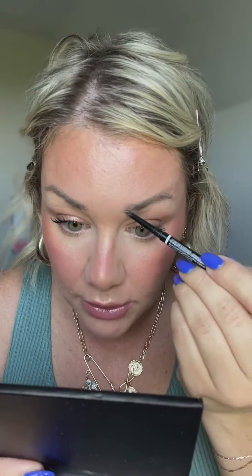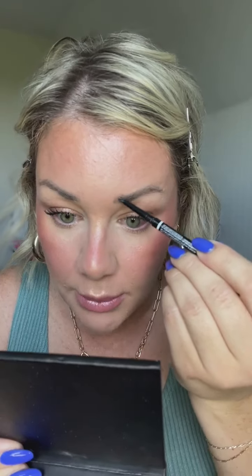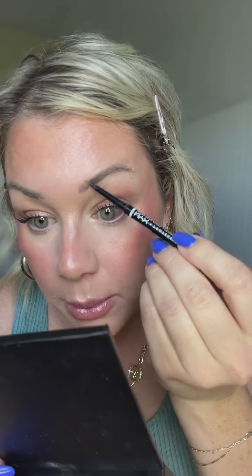So I'm just putting a little bit right here. My eyebrows have healed completely from my microblading, but I always go over them with Saint or my tinted moisturizer, so I have to kind of fill in the front.